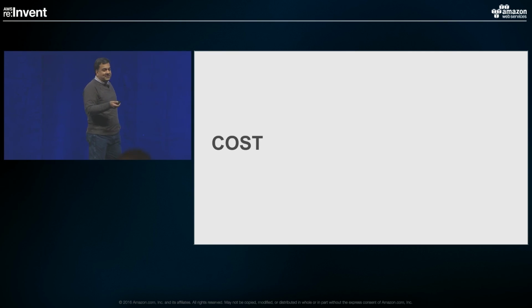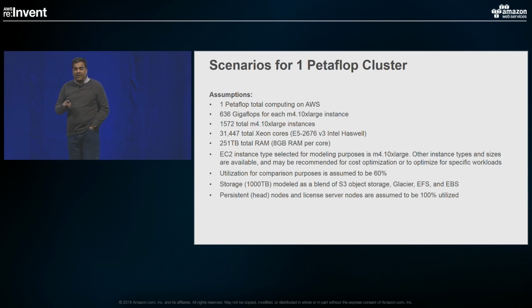Just imagine, to get a petabyte scale on-prem, you probably have to spend hundreds of millions to build that. Let's take a scenario where we are going to build a petabyte scale cluster on AWS. This is easily achievable at the click of a button. I have the CloudFormation that I built. I can build a petabyte scale grid cluster in a matter of 15 minutes. It will require 1,572 M4 10xlarge instances, a lot less with the P2 instance types. You'll get 31,447 cores.